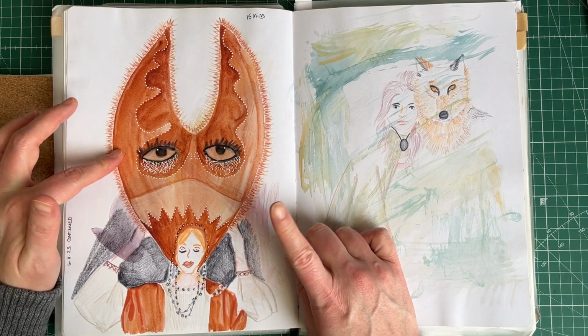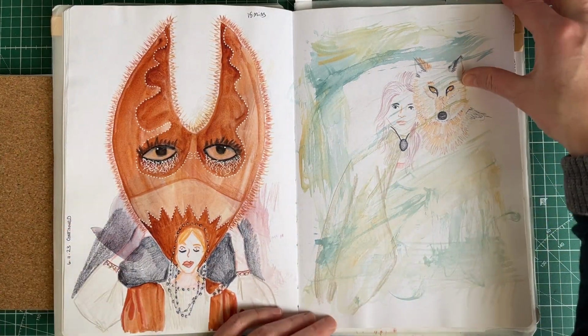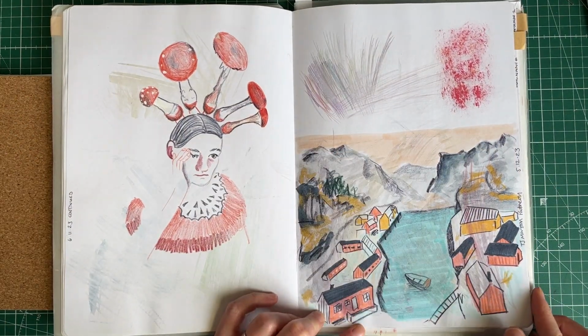This was the continuation from the Sarah van Dongen. I can't remember what the theme was. This one as well, but I ran out of time to finish this one and haven't gone back. And this one with the mushroom's head. Then this was a TJ Marston Patreon.